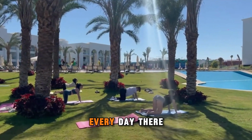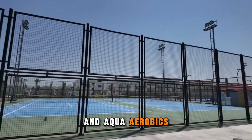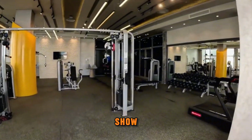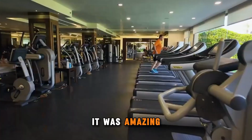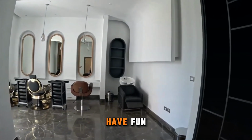Every day there is something going on in the hotel, from dance lessons and aqua aerobics to evening shows. I especially remember the Moulin Rouge show. It was amazing. For children, there is a children's club with a city of professions, where kids can have fun.